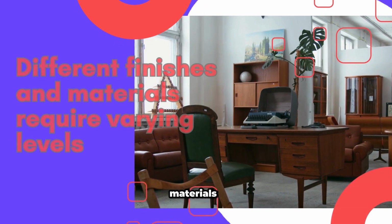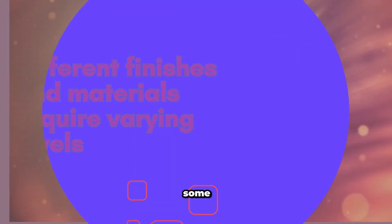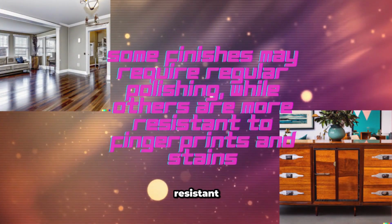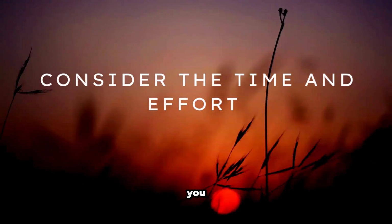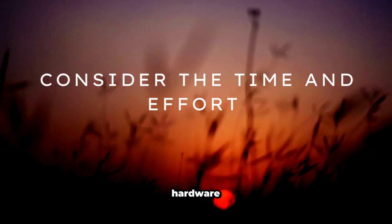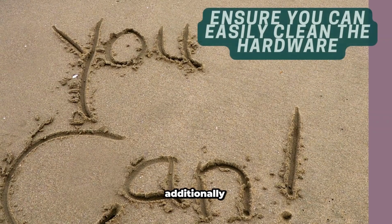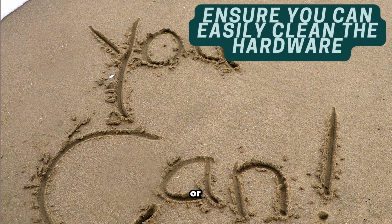Different finishes and materials require varying levels of maintenance and cleaning. Some finishes may require regular polishing, while others are more resistant to fingerprints and stains. Consider the time and effort you are willing to invest in maintaining the hardware and choose finishes that align with your preference. Additionally, ensure you can easily clean the hardware without damaging its appearance or functionality.